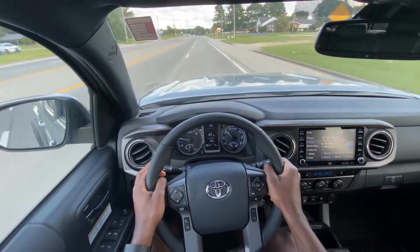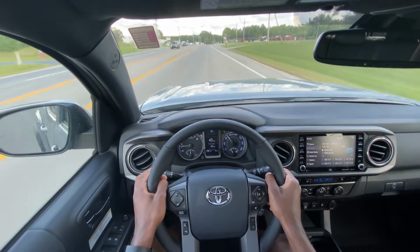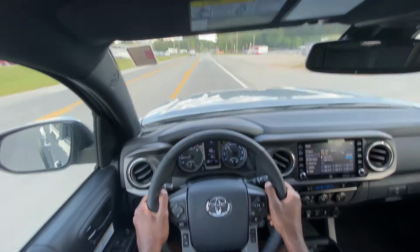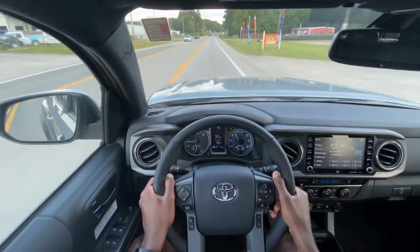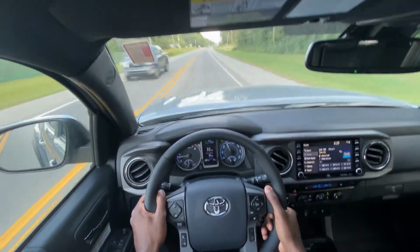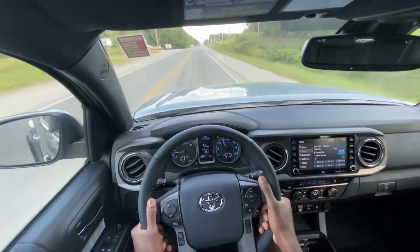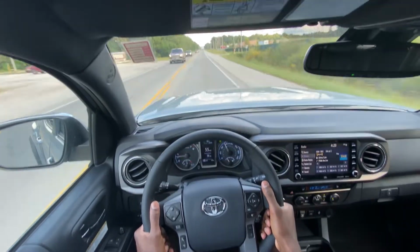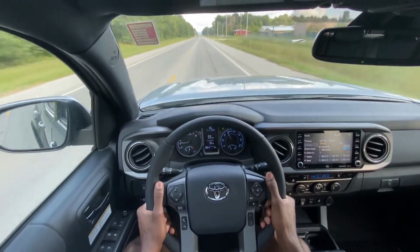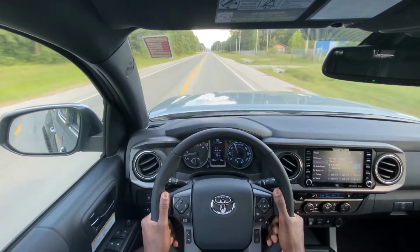So right out the gate, good acceleration. And for being an off-road vehicle, the ride is not bad at all. It's very controlled, very steady. It's not all over the place. And it takes potholes really well too, which I find very interesting. Yeah, good job Toyota with this ride.